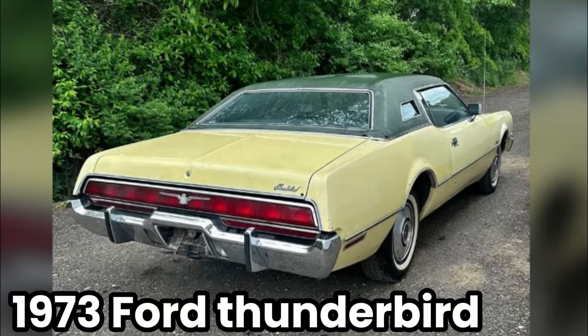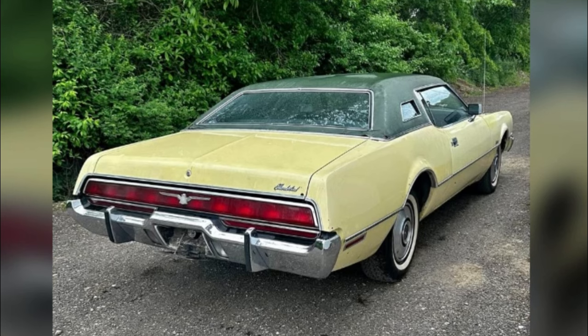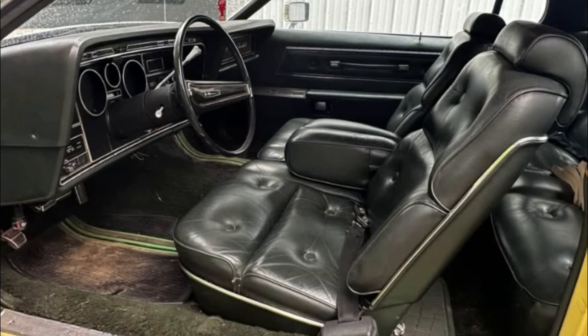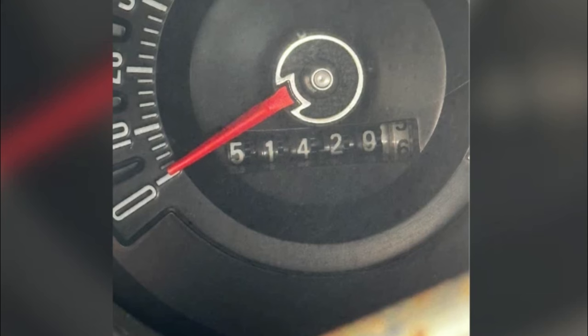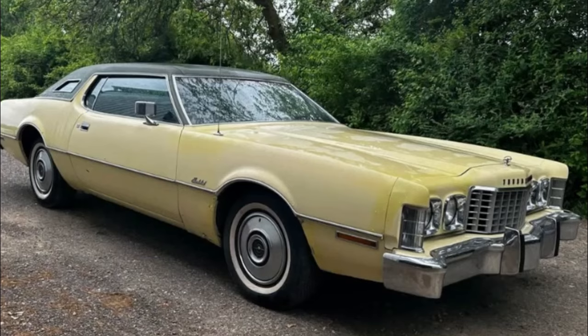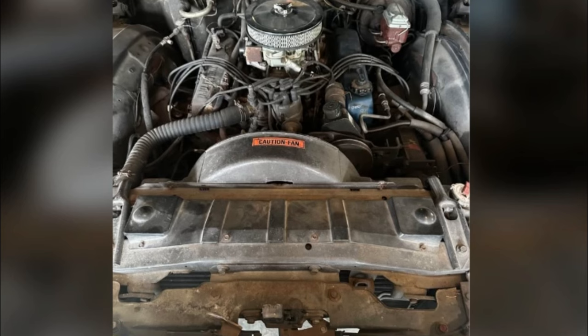Number 8. The 1973 Ford Thunderbird, priced at $5,200, located in Wooster, Ohio. Here is a 1973 Ford Thunderbird with low miles that runs and drives great. While it has a few rusty spots typical for its age, the car is otherwise solid and reliable. The Thunderbird is known for its comfortable ride and classic style, making it a nice cruiser or project car. The seller is open to offers or trades, providing flexibility for interested buyers. This Thunderbird is a great candidate for anyone looking to restore or simply enjoy a classic American coupe.